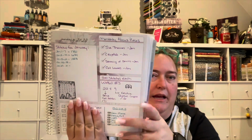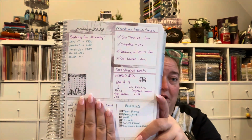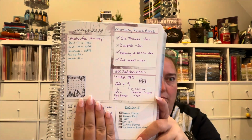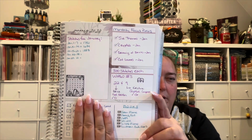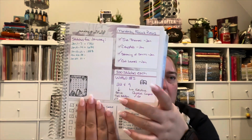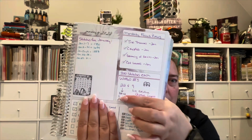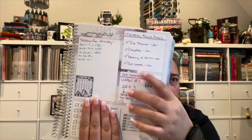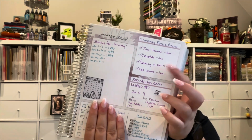So in the beginning, putting my hand over that, I've got my stitch totals, because I decided to start tracking my stitches just for shits and giggles. And then I had my books that I have finished this month, because I got some book goals. And then I got my WIPGO numbers, which are a little all over the place, but it's fine. And then my focus pieces and whether I got done what I wanted to get done on those. And I have that in the beginning of the month.